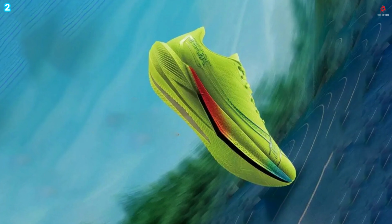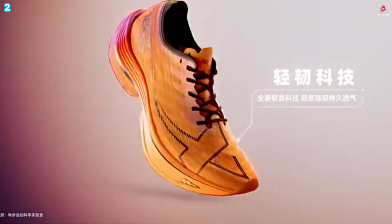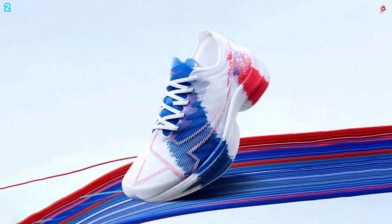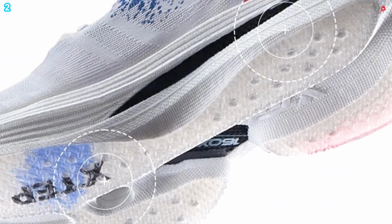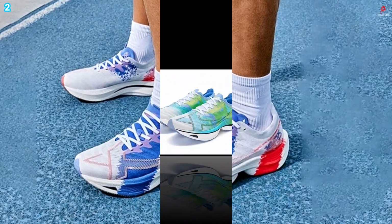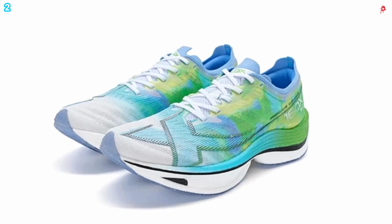Comfort is key with the Xtep 160 X 5.0, as the EVA insole and rubber outsole offer excellent cushioning and shock absorption, protecting your joints during intense runs. The low-profile upper, made from high-quality polyurethane, conforms to the shape of your foot, providing a snug, supportive fit, while the lace-up closure allows for easy adjustability. These shoes are also engineered for superior traction, especially on PVC floors, making them ideal for races and training sessions.